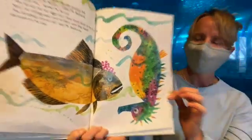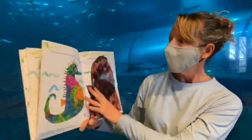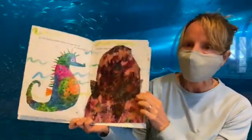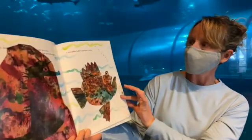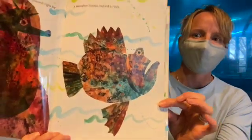That's just unique. Again, you know, all these different ways of caring for the eggs. As Mr. Seahorse drifted gently through the sea, he passed by a stonefish hidden behind a rock. Okay, he blends in super well.